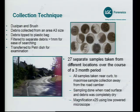I actually only sampled 27 samples on the road. I was quite surprised at the quantity of material I was getting off. And it took me by surprise, because I was hoping to collect a lot more samples of this and process them. But 27 was as far as I got over a 3-month period.